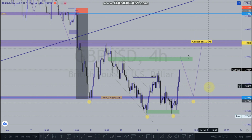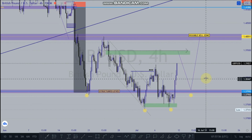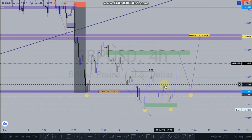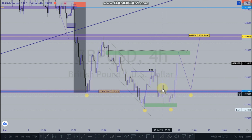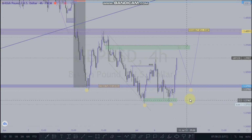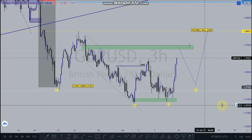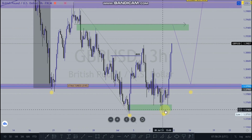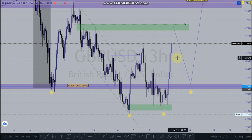GBP/USD, on GBP/USD, this pair was a bit tricky this week for me. I got in the sales from this angle here, I sold from here. So my first TP was just this candlestick. The moment the first TP got hit, I went out. On the 3 hour I would have gotten this kind of buy from this kind of demand level. You see, price just quickly tapped in and then continued moving up.